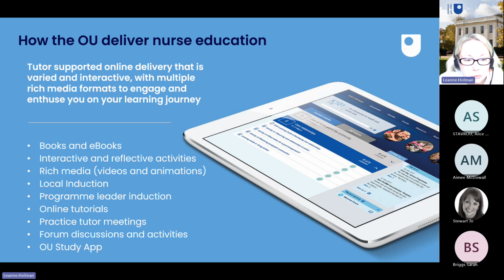We encourage students to develop student support, peer-to-peer support with each other, a community of learners. This is done through forum discussions and activities, also through tutor group time and tutorials where students can reflect and share their experiences and thoughts with other students and comment on other students' points as well. So we encourage people to become a community of learners through these forum discussions on particular activities.